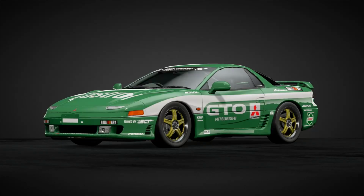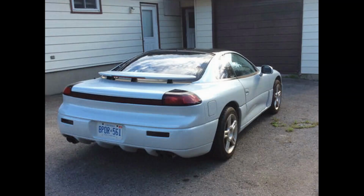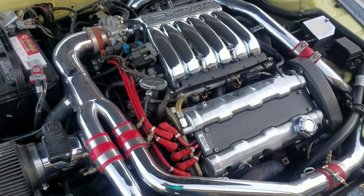Not really sure why they didn't just call it 3000 GT everywhere, but yeah, so it's called the 3000 GT or GTO, and actually in America they rebadged it as a Dodge Stealth as well, which is a slightly more awkward looking version of it. Yeah, they came with a 3-litre V6 twin turbo, and these things were absolutely loaded with tech.